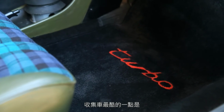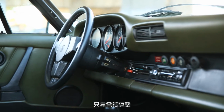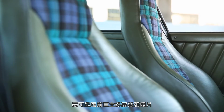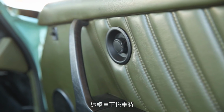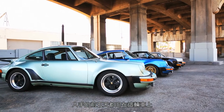But one of the cool things when you first acquire a car, I've bought a lot of cars sight unseen, other than a couple of conversations over the phone and as many photos as I can get from the prior owner. My method is always the same: expect the worst and hope for the best. Well, when that car rolled off the trailer, and I bought it pretty quickly, I had it within 5 days.